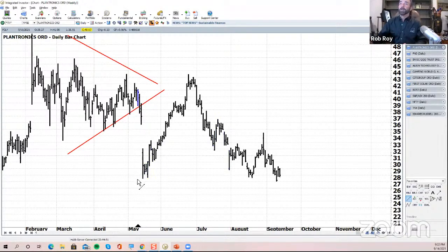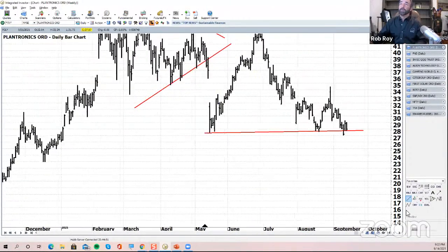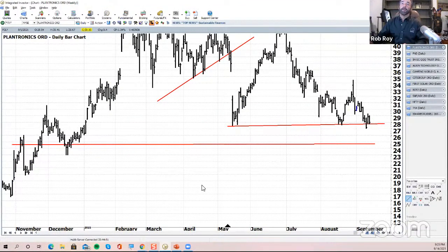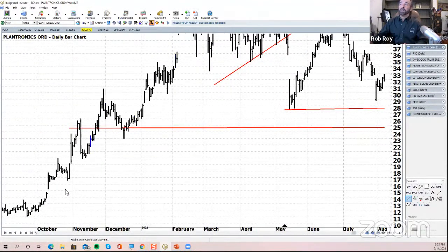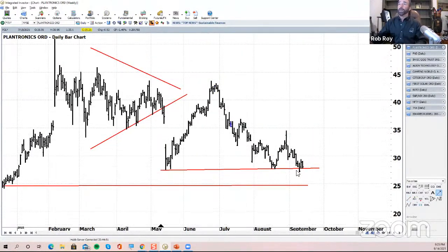And now we're down here testing this area of support. So from here, if we bounce, we're long. But if it starts to break this area, then we'll go short. And you can see that we have support down here around 25, and then stair stepping down from 20, potentially all the way down to filling this gap down here if the market were to weaken. Now, if the market bounces off that 50-day moving average, we're at an obvious level of support here where we could bounce and move higher.